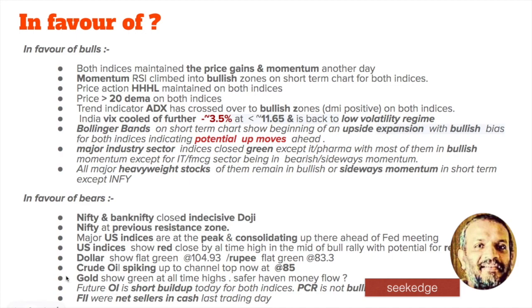Gold is also showing that a switch to safe havens is happening from the equity market, which raises doubt because gold is at an all-time high. It's a hedging instrument. So somebody who has big money is probably seeing some risk in the equity market. You think that way sometimes. So that's why it counts in favor of the bear section.